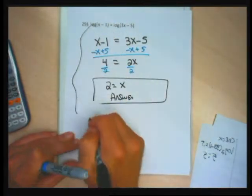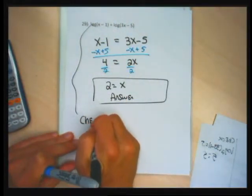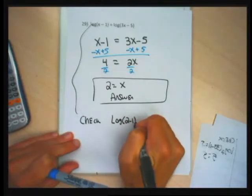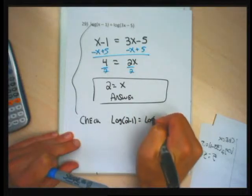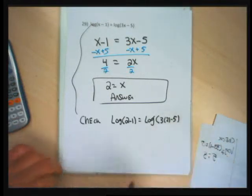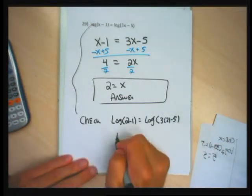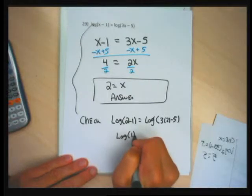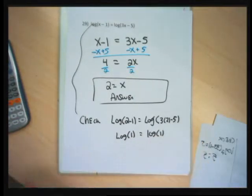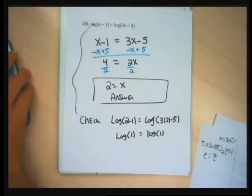I should definitely check. I go to the original problem and see if the log of 2 minus 1 equals the log of 3 times 2 minus 5. I can do that without my calculator because this would reduce to the log of 1. And this is a log of 6 minus 5, which is a log of 1. I know that they're going to check. They're actually both going to come out to be 0.